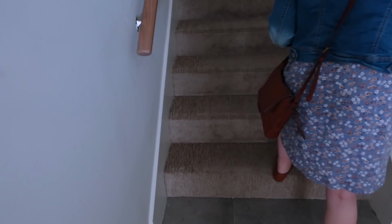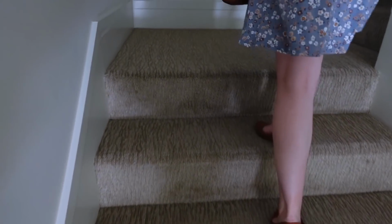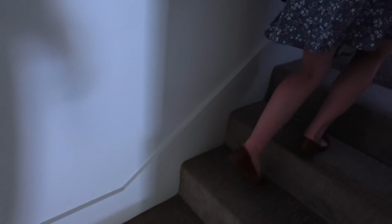So yeah, we about to go in here and look at this townhome. Hopefully they let me film it, but I mean, what if I buy it? I don't know. Okay, so it's gonna be a little dark, but I will do the flashlight.